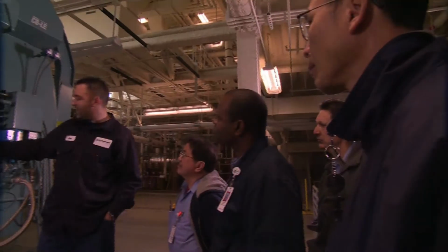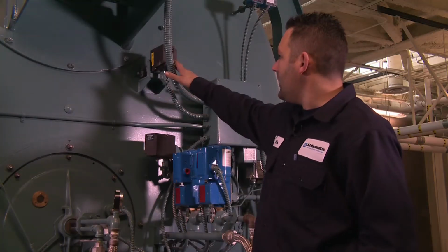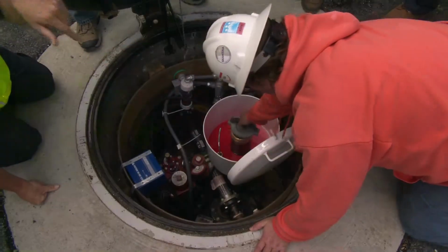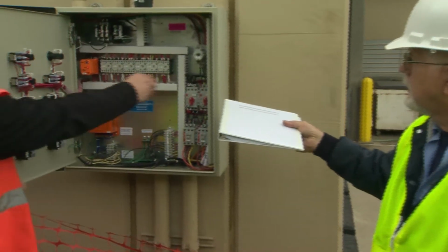You have to know what's going on, not only with the computer control side of things, but then there's still the basic boilers, generators, motors, pumps. All of that has recommended daily maintenance, weekly maintenance, monthly maintenance. There's so many different systems that we have over here. Each one comprises many different components.